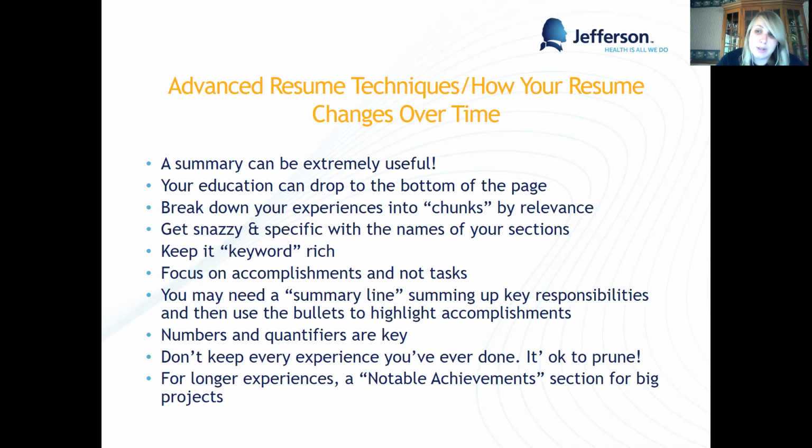And for longer experiences, this is another big one I like to note. Sometimes I'll work with folks who have been in the same job for 20 years, right? But you've done so many things during those 20 years and you've increased your responsibility. You just maybe have the same job title. So what you can do is have the job title itself, where you're working, and then maybe a couple bullets about those day-to-day responsibilities. And underneath that, have a notable achievements section. And in that section, you outline all your projects. And that can just be really helpful, again, to try to parse out, how do I show someone that I've had 20 years of great work?